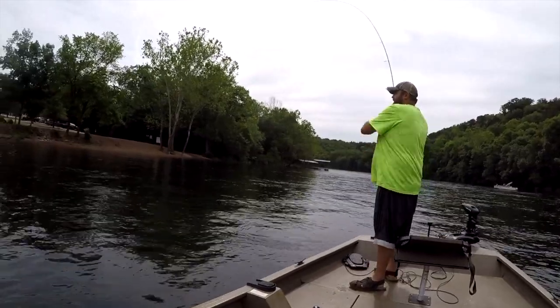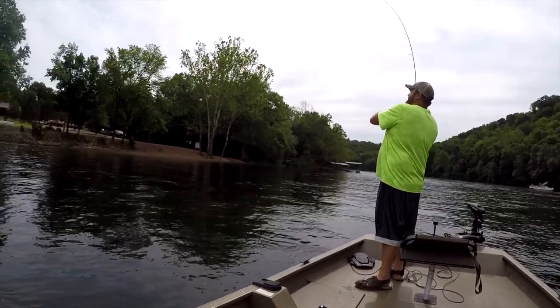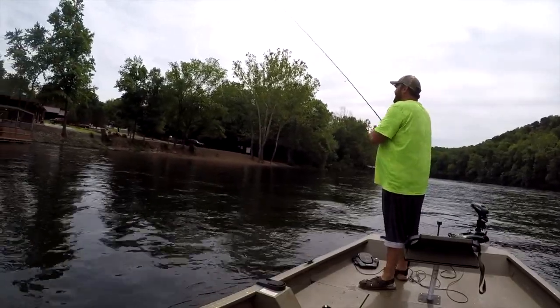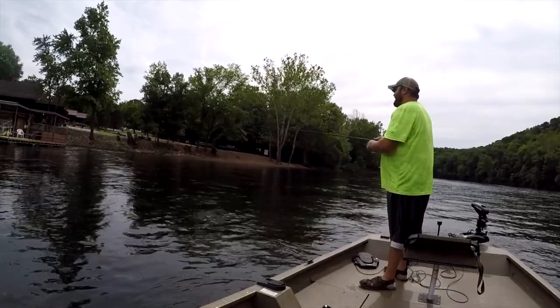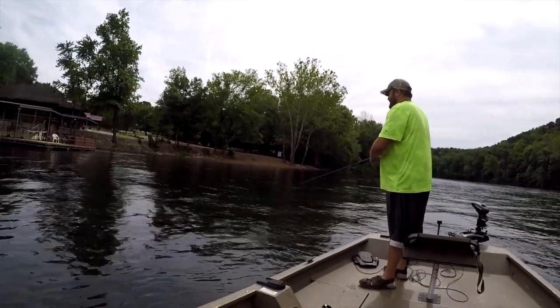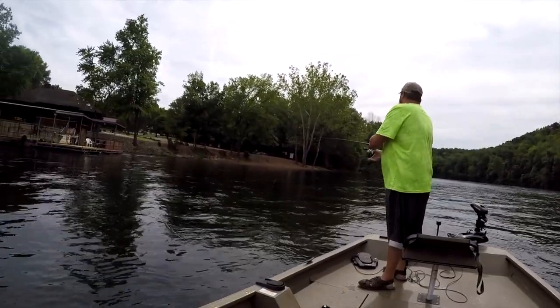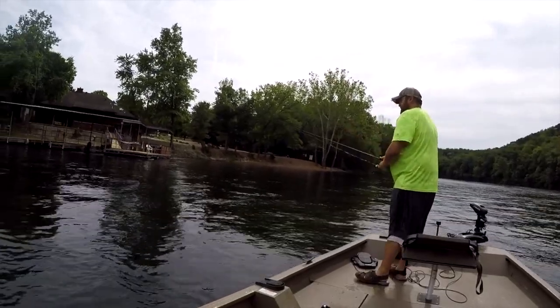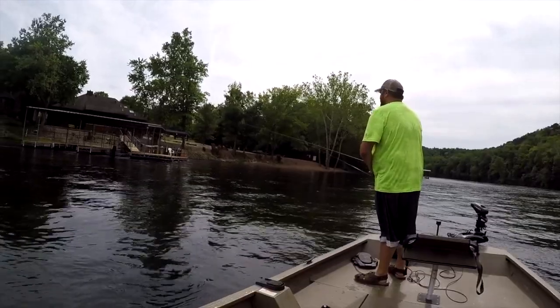I know I said last cast a second ago, but this is my last cast. Oh no! Oh, that actually felt like a decent fish. And I can't end on a miss, so gotta take one more. Man.